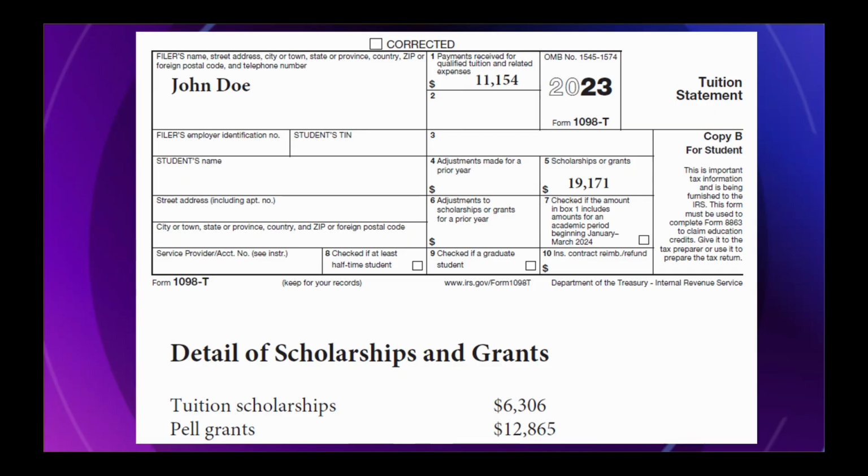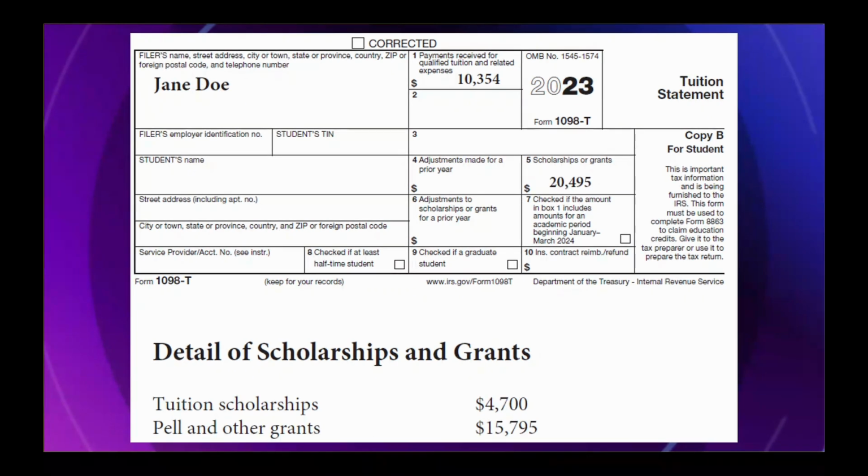You can see John, the husband, has tuition of $11,154, scholarships and grants of $19,000. If you net those two, you have a negative number, so you don't get to claim the American Opportunity Credit. The same applies for his wife, Jane: $10,000 in tuition, $20,000 in scholarships and grants. When you net them, it's obviously negative as well, so they're not able to claim the American Opportunity Tax Credit. This is a situation that many fall into, and there are strategies you can use to decrease the scholarship and grant amount that you're using for the calculation in order to take or maximize the credit.